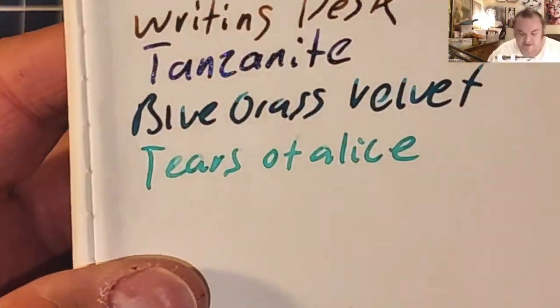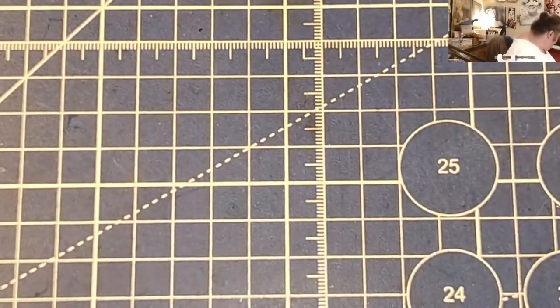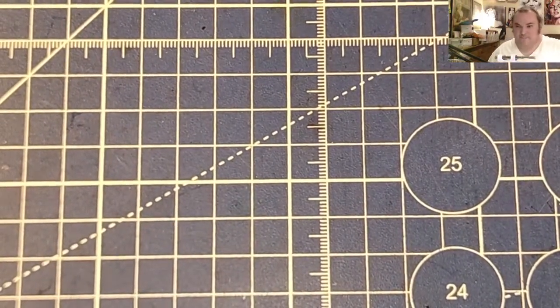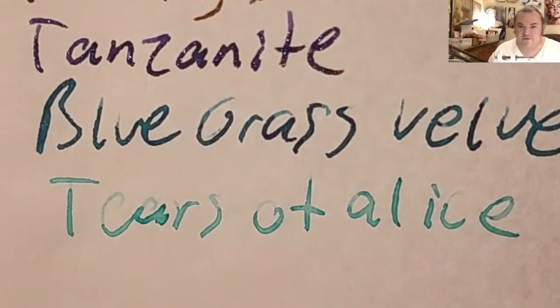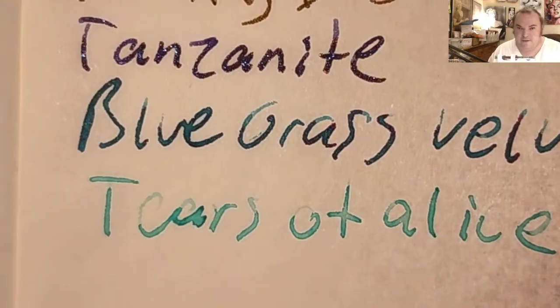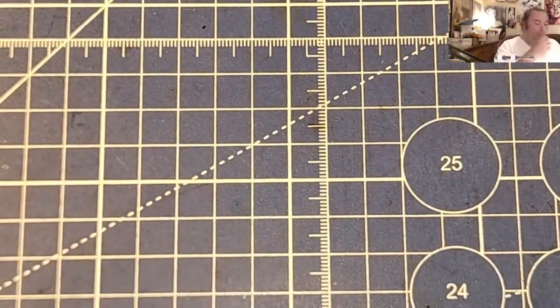Alright, this is lightweight traveler's notebook paper. No feathering, no bleeding, a little bit of ghosting. Yeah, it might be just the paper. It's weird, right? Super lightweight traveler's notebook paper. I did have a little trouble grabbing the page. But other than that, there's no feathering, no bleeding, and normal amount of ghosting for this paper.